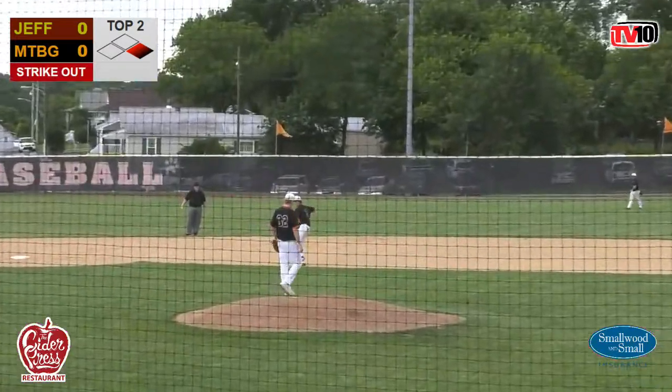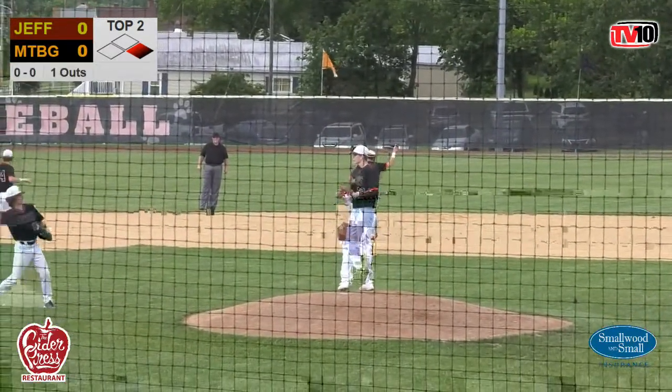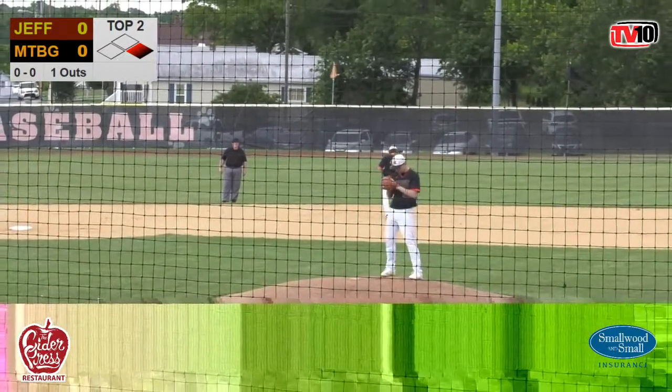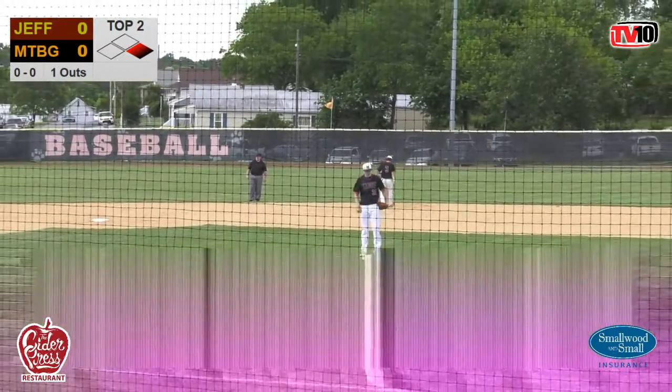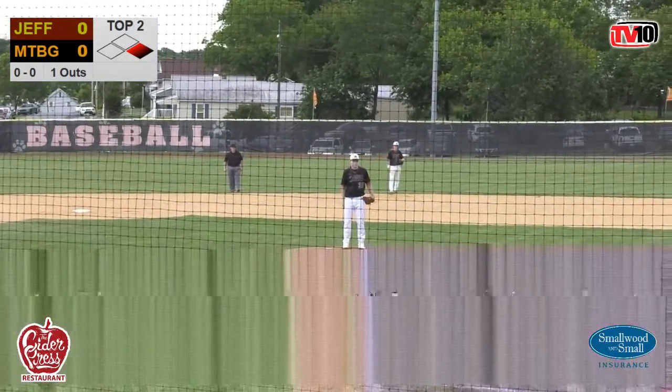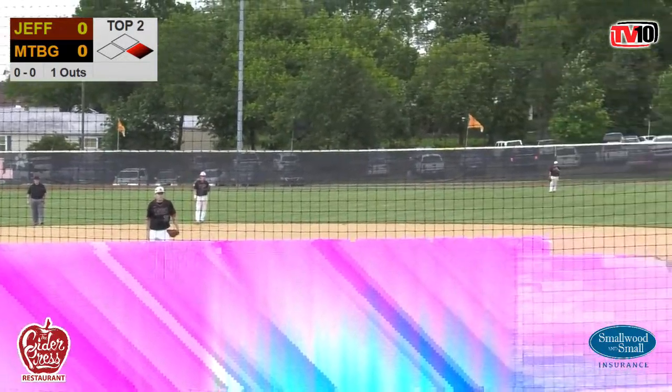Roberts caught looking, is down on strikes for the first out. Well, I'll tell you what, that was the last 2 pitches in that at-bat for Joe Paulson. If he can live right there, as he hit one on the outside corner with the fastball, exact same location as with a breaking ball for the strikeout. If he can live right there, it's going to be a successful day on the bump for him.